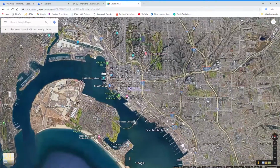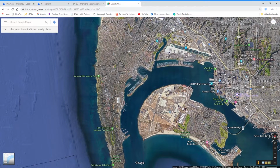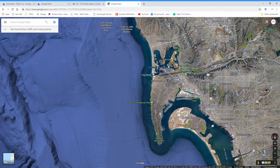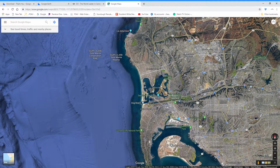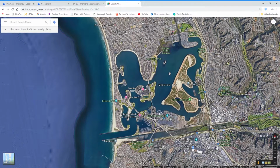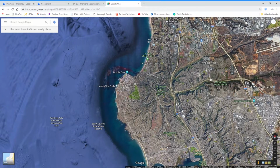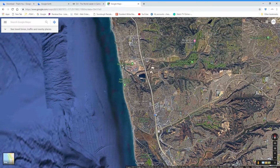Another big airport, NAS North Island. They're again usually taking off to the west here and coming in from the east, and these could be anything from cargo planes to F-18s. Point Loma, this is all military installations from back in World War II. Then we've got Mission Bay, and we were just talking about Mission Bay and Fiesta Island here. We've got La Jolla and Torrey Pines, Del Mar.